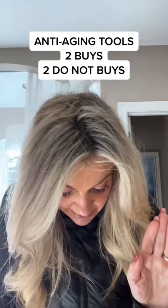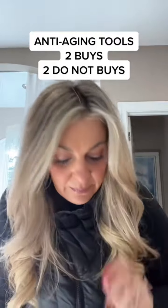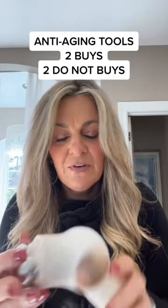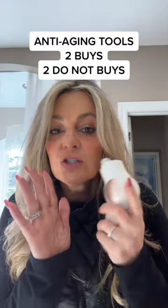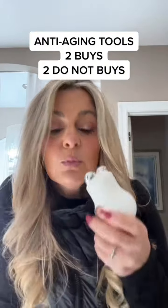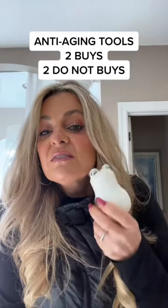And they're all pretty pricey tools. So anyway, here's where I have it. So number one, can't live without my new face, Thera Face Pro. And so I've been using it every day. I love it. I think it just gives you a little bit more lift, a little bit more snatch in your face. I love it.